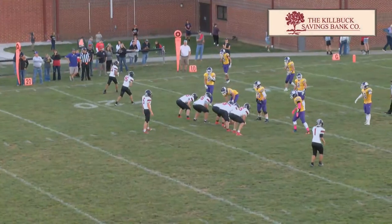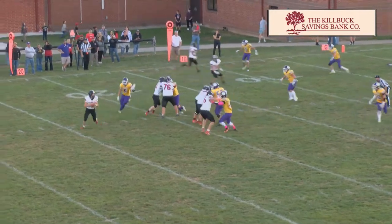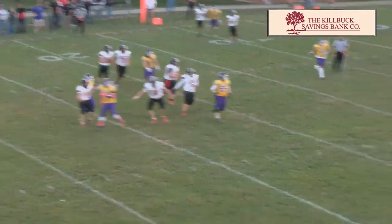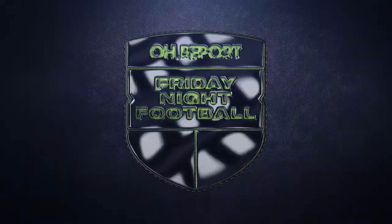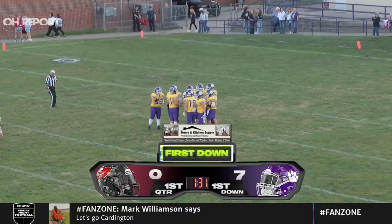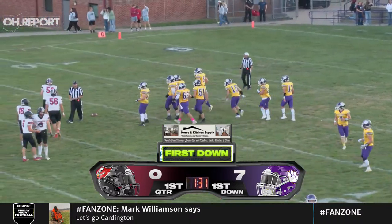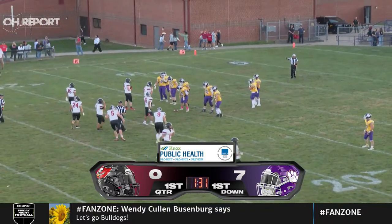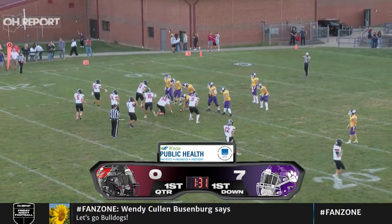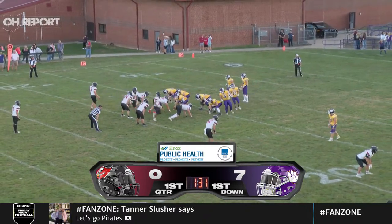And so a big opportunity loss for the Pirates. Looking for that wide receiver, and when the pass was made, he had slipped and was on the ground. So the Bulldogs taking over on the 16-yard line, their own 16. It's always a shame seeing something like that happen. The communication was there. Everything was exactly where it needed to be, except that one unfortunate slip.